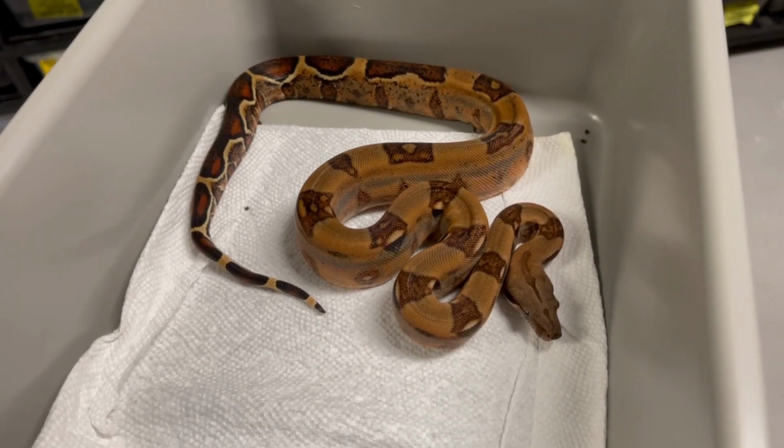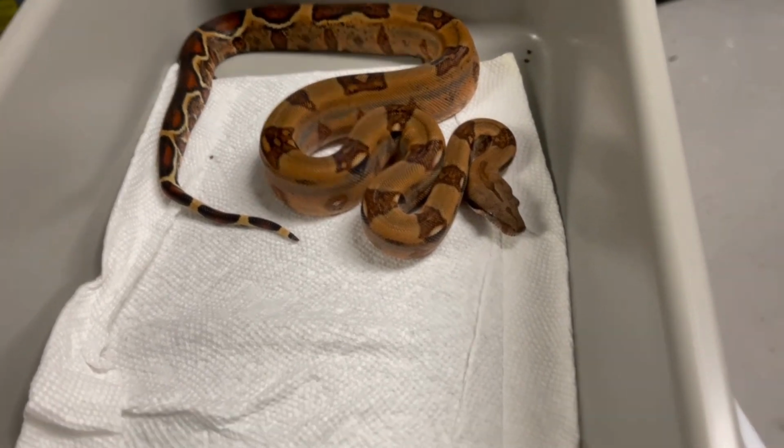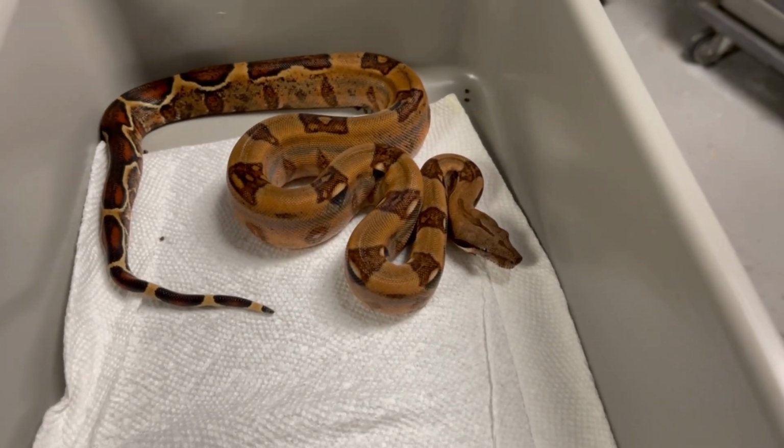All right, here's one of the first babies I produced. I only produced 5 babies in this litter, but they're all triple het, and some of them are hypo. So this is hypo.